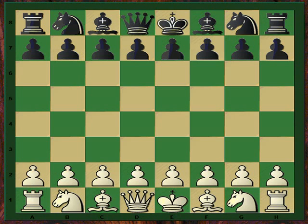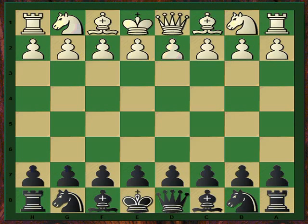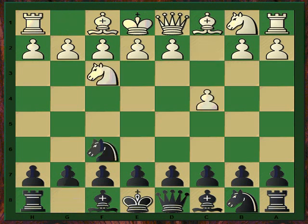Hello everyone, this is Renier, and today we're going to analyze a game in the King's Indian played by Radjabov with black against Gelfand, a game that I consider very important for the theory of the knight a6 line in the King's Indian. Okay, first let me flip the board and let's get to the opening.